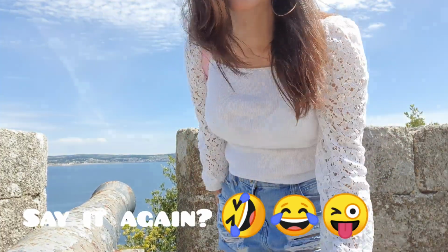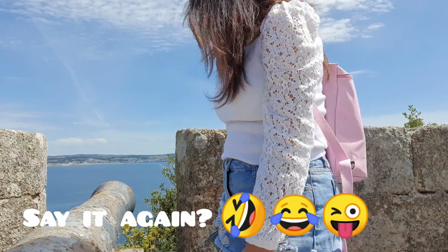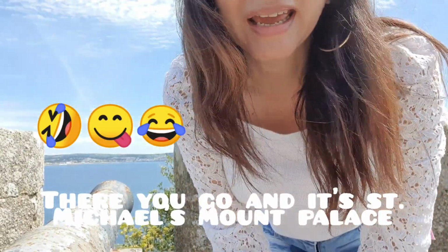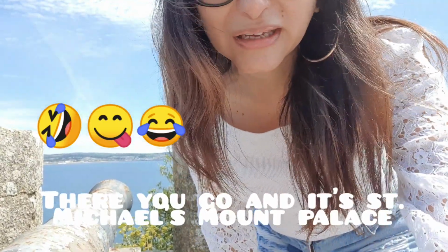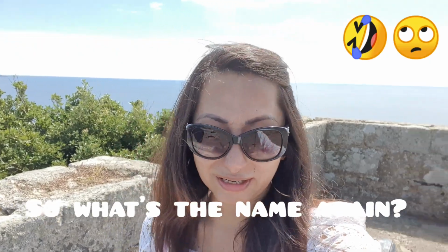St. Michael's Mount Palace. So, there's a canyon here, pouring, overlooking the sea. But on the other side, the sea level has come down. So we managed to walk down by feet. And we're here now, in St. Michael's Mount, if you can see there. And it's beautiful here.